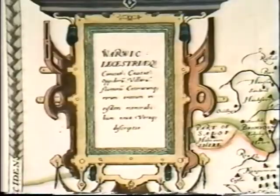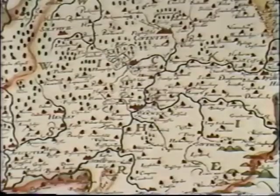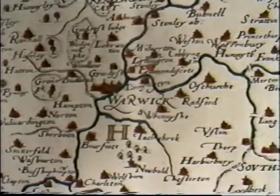Concurrently, Britain's Tudor cartographers were also busy. Many fine and ornate maps were produced by private endeavour, such as the County Atlas of England and Wales, produced in 1579 by Christopher Saxton.